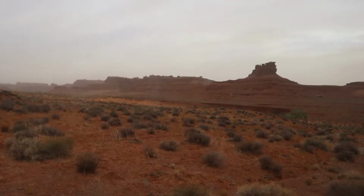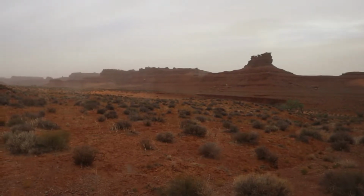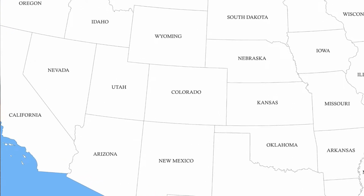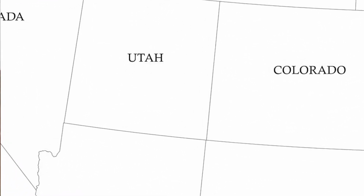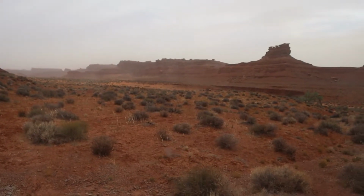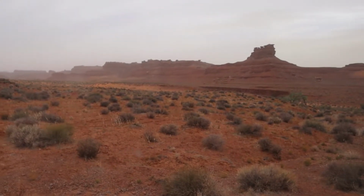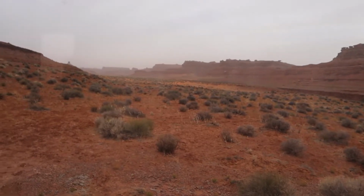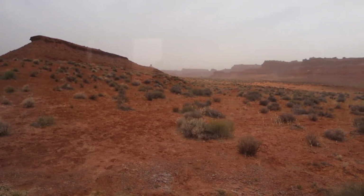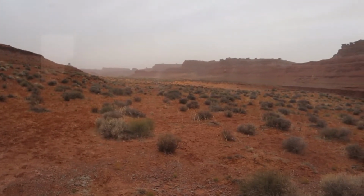So we arrived at our third destination. We're boondocking here. This is called Valley of the Gods, just right outside of Mexican Hat, Utah, and it's beautiful here. The wind is still really gusty at times, and the dust is still in the air. It looks really hazy, but that's just dust. But this is our view from our window. We're hoping that tomorrow it'll be all cleared up, not windy, and sunny and 80, I think. So we're hoping that later in the morning, it'll be really pretty.